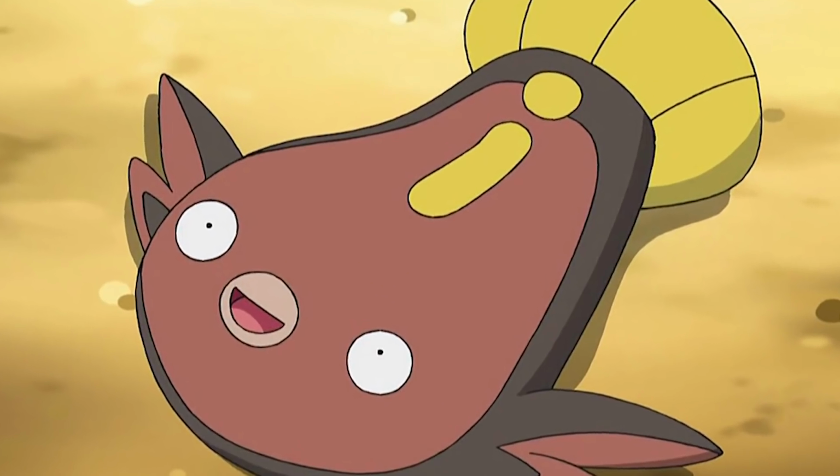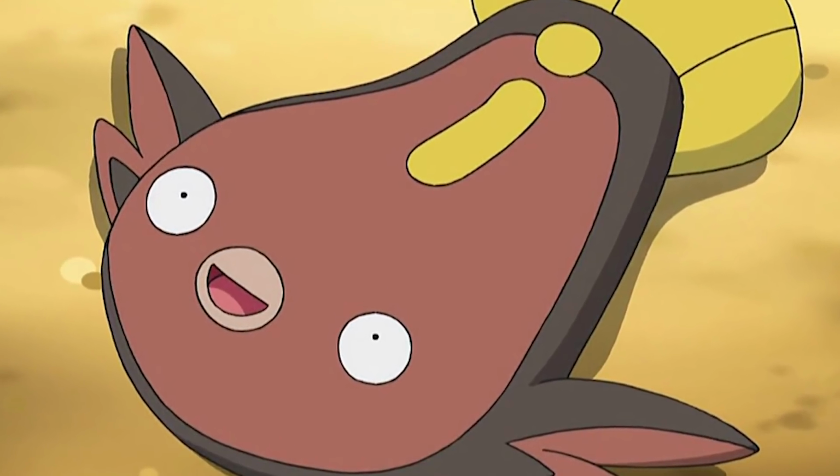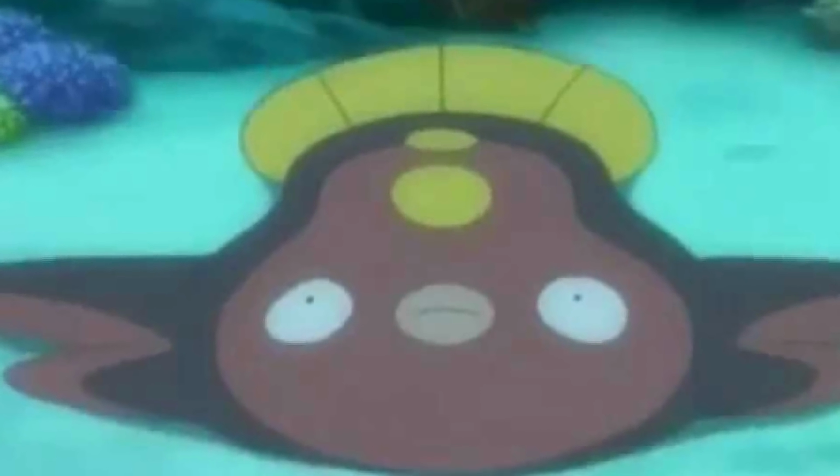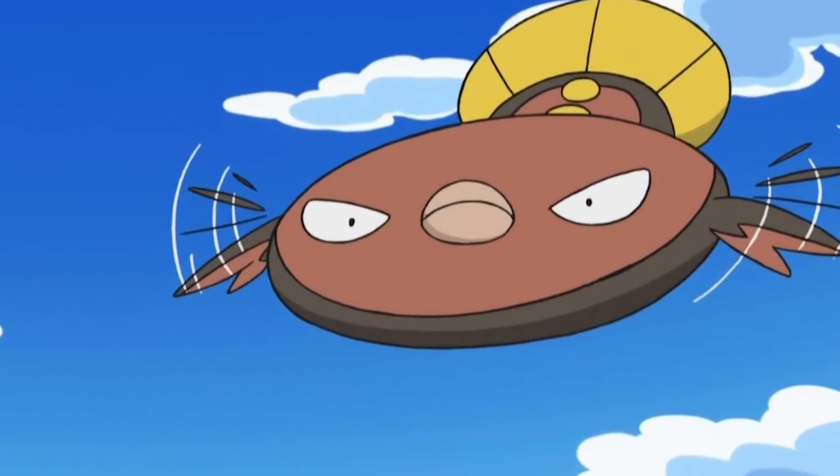Stunfisk, Stargazer. Stunfisk is a ground and electric type Pokemon found in Generation 5. The Pokemon is known for having skin so tough that sumo wrestlers could walk over it and they wouldn't even hurt the Stunfisk. They hide themselves in the mud of the seashore and surprise attack their prey with a bolt of electricity. That'll get the job done.